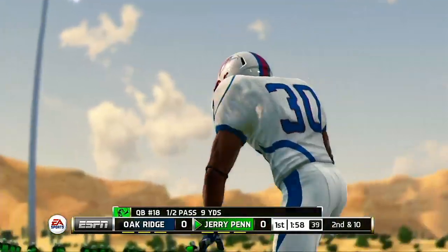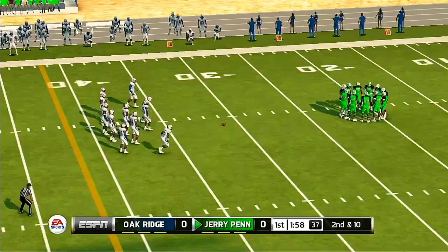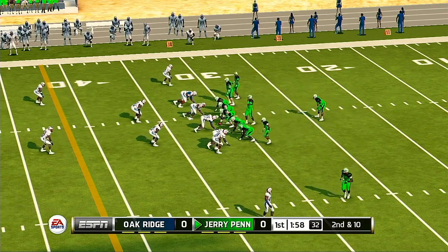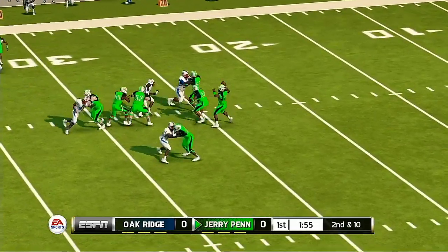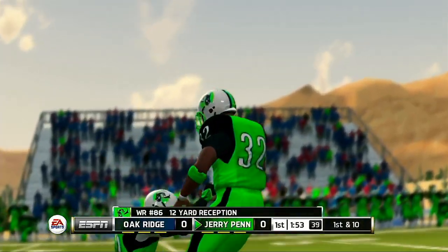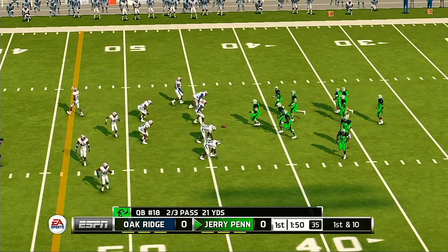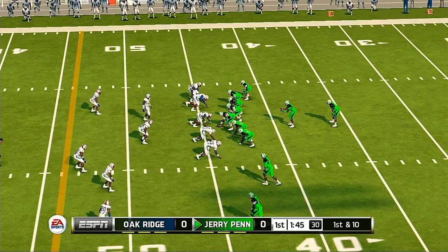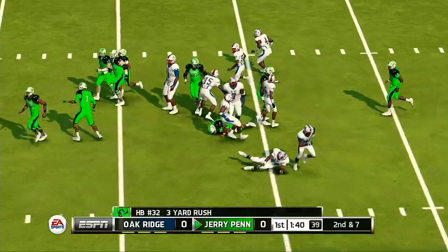And that one's incomplete. Here's a case of a quarterback so eager to make a play that he failed to see the danger of that attempt and nearly gave the ball away. From their own 31-yard line. Second down. Tackle made at the 43-yard line. Tackle at the 46-yard line.